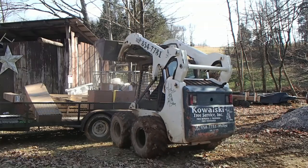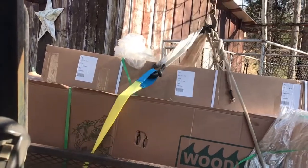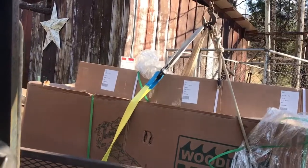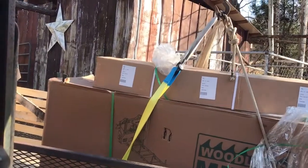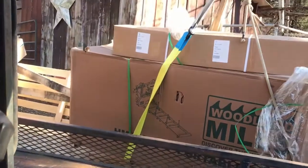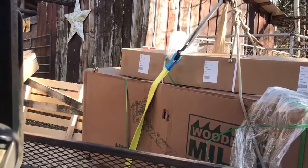Now for the challenging part, to get this big box off the trailer. The largest pallet on the trailer weighs well over 1,000 pounds, and the bobcat is not tall enough to lift it up over the edge and out of the trailer. So Philip has to do some fancy maneuvering to get this box off the trailer.